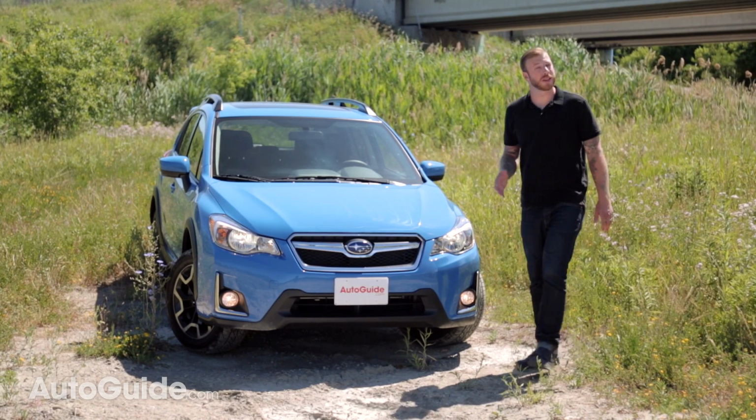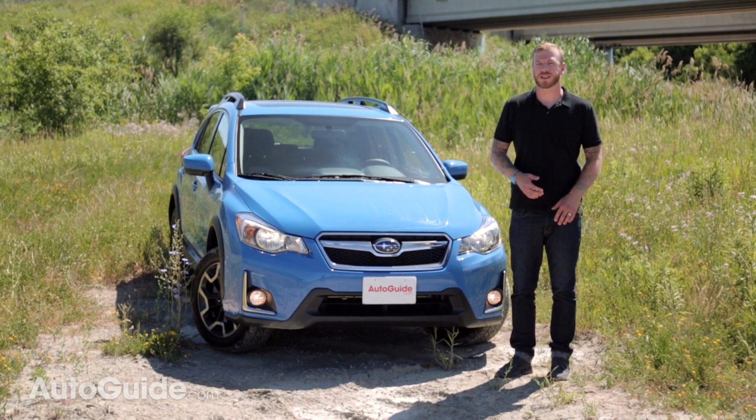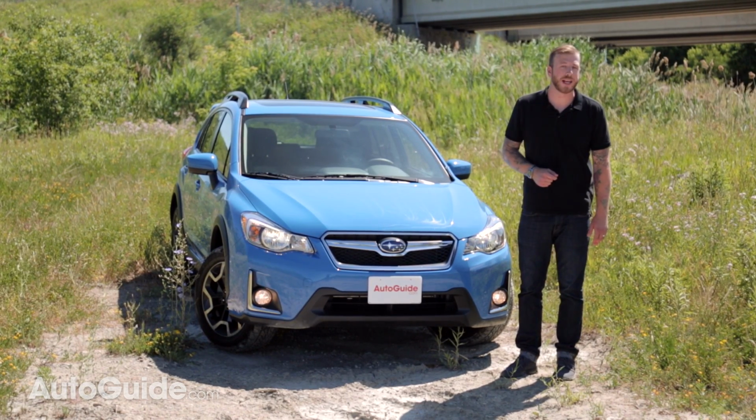What has the body of a hatchback, the engine of a compact car, and the ground clearance of a Jeep Cherokee? If you guessed the Subaru Justy, you'd be right. Kind of. But if you guessed the Impreza-based Subaru Crosstrek, well, you'd be spot on. But is this thing just an Impreza with a bunch of plastic bits bolted on? Well, that's what we're here to find out.